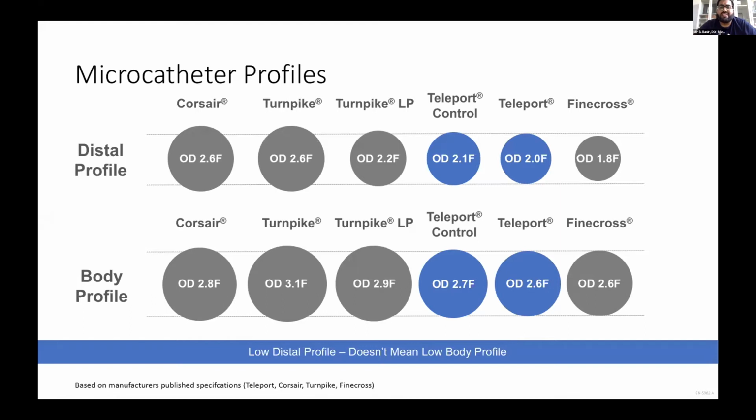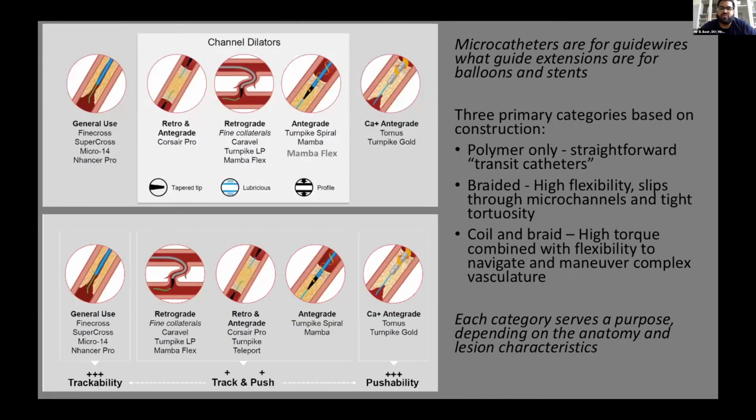So really, that's the bottom line, right? Whenever we're picking our equipment, we're making different trade-offs. So a Corsair, Fine Cross, these smaller non-torqueable microcatheters have a lower crossing profile, able to navigate potentially through small turns and bends very easily. However, not being able to torque makes them difficult to use in calcified, tortuous vessels at times as well. And so whenever we're picking our equipment, it's really important to think about the trade-offs and what we're looking for and what we need. Lower profile devices have some advantages. More torqueable devices have other advantages as well.